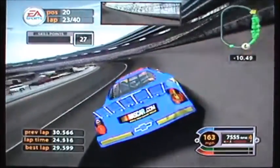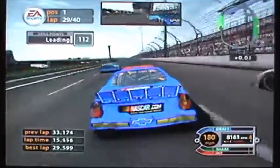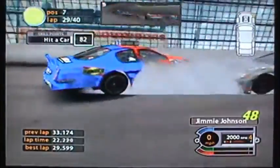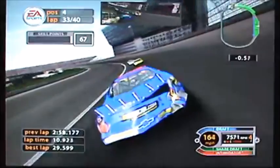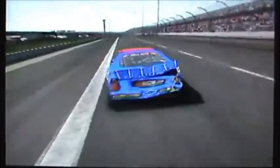Unfortunately, what I didn't plan on was Ricky Craven right there. He tapped the left rear quarter panel of my car, and I was like, well, fuel conservation's out of the way now, so now I just gotta work hard and try to hold on. With 12 laps to go, Jimmy Johnson, I ran up into him. Scott Riggs dented my right rear quarter panel, and that was a disaster. And now with 8 laps to go, Johnson just got under me and decides to wreck me in the middle of turn 2, coming out of turn 2, for no reason whatsoever.